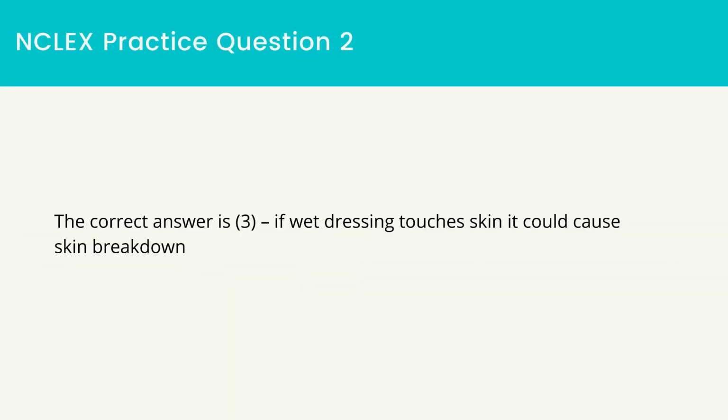The correct answer is 3. If wet dressing touches skin, it could cause skin breakdown.